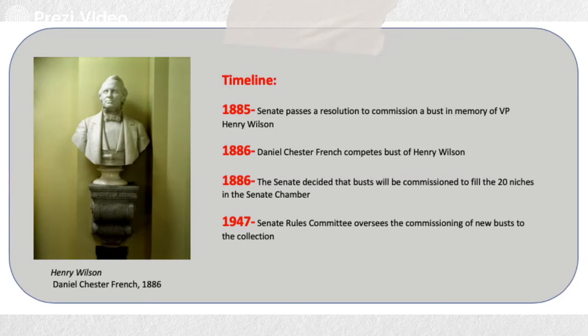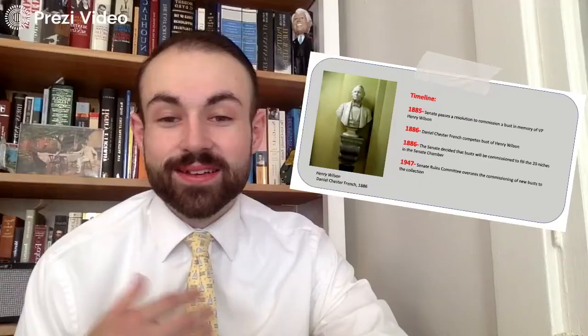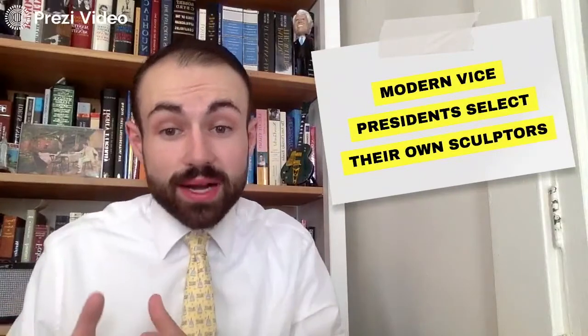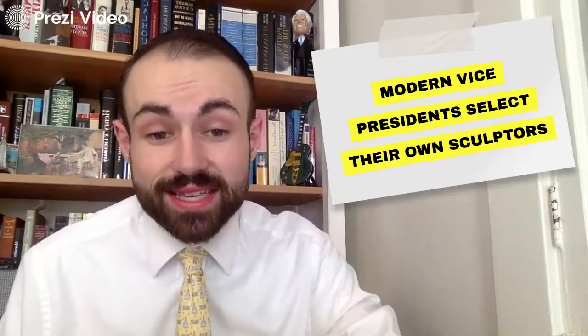In 1947, the Senate Rules Committee began to oversee the commissioning of new busts and additions to this collection. Modern vice presidents select their own sculptors, and the process begins after that vice president leaves office. So modern vice presidents like Al Gore, Joe Biden, and Mike Pence remain to be crafted. Their busts have not yet been added to the collection, but they're on their way. The most recent is that of Vice President Dick Cheney, who was added rather recently.